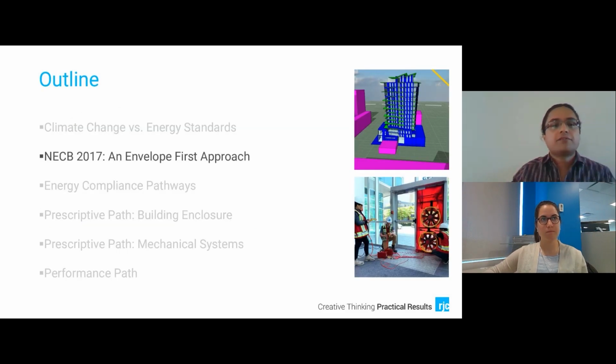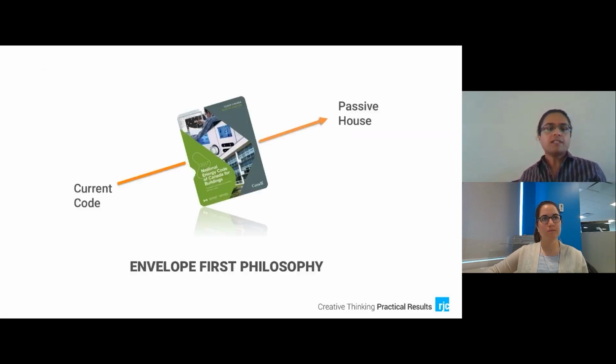All right, now let's focus on NECB 2017. So what is happening across Canada is the current code, or now we can say old code, is going towards passive house via contemporary energy standards. And one of those energy standards is the NECB 2017. Other energy standards that we see across Canada are BC Energy Step Code or Toronto Green Building Standard.